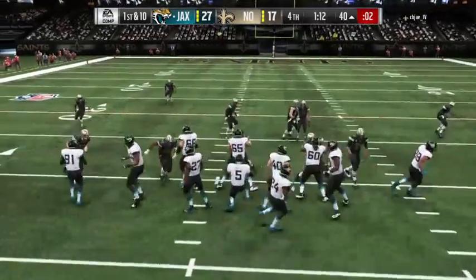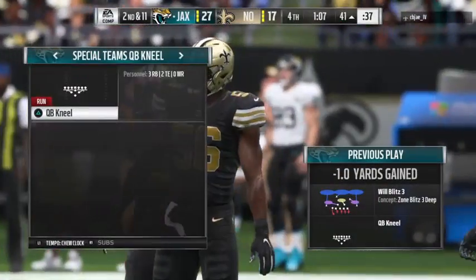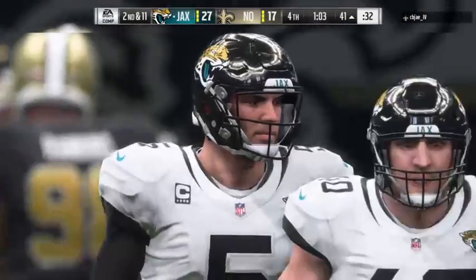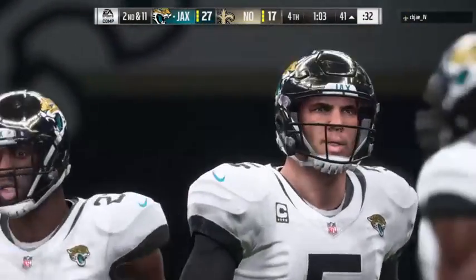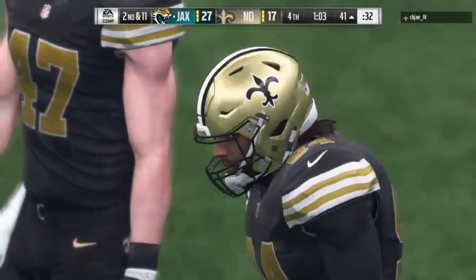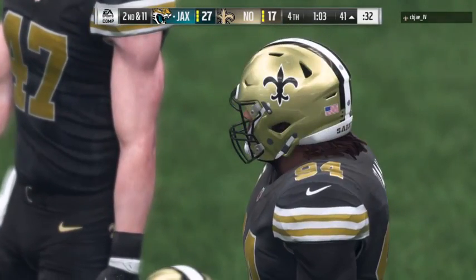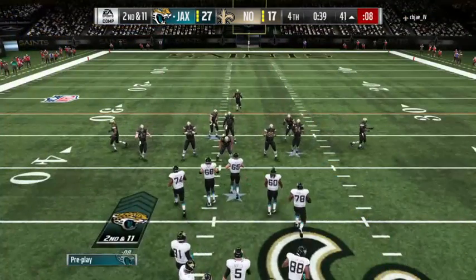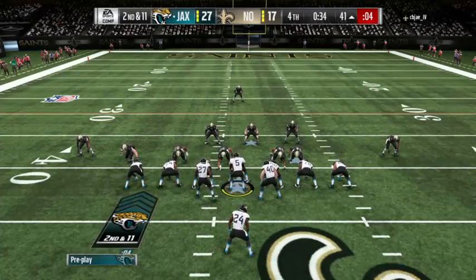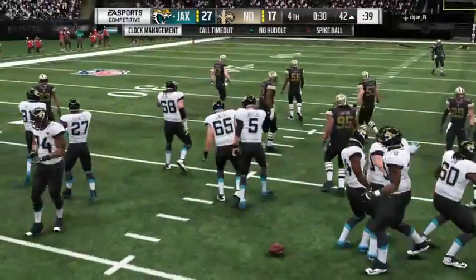Their time to shine. Defense still with 3 timeouts. We'll see if they want to use them here as the kneel down comes. Let's go, let's go. And we'll see if the defense wants to stop it as they take the knee.